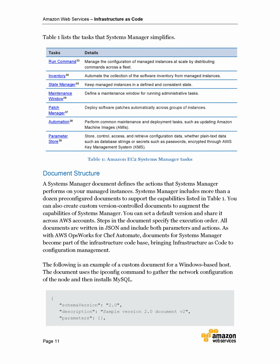Document structure. A Systems Manager document defines the actions that Systems Manager performs on your managed instances.